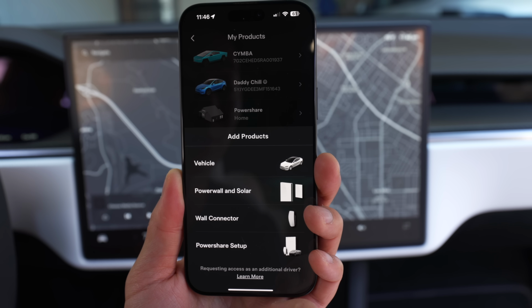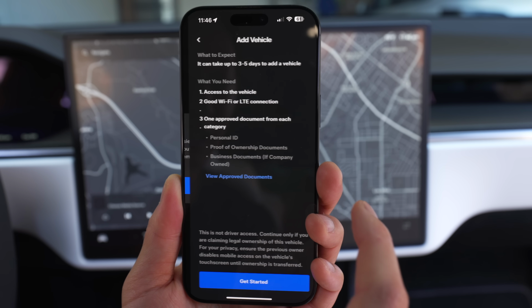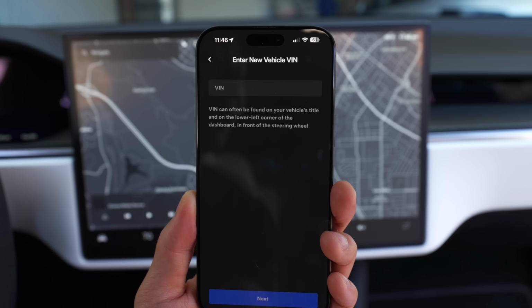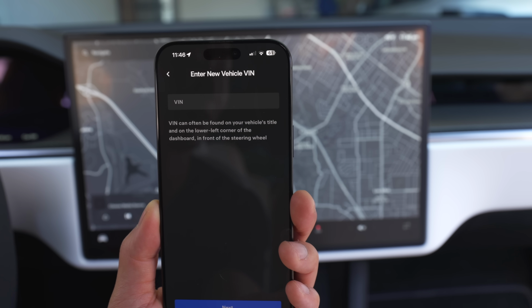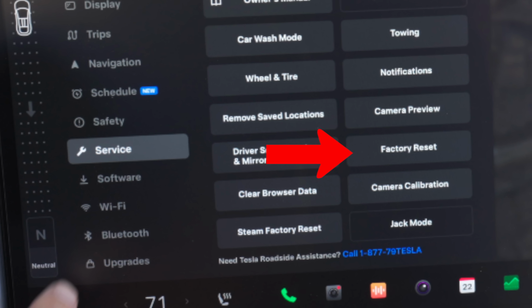All you gotta do is add the product, vehicle, continue, get started, find the VIN, you're gonna enter your license information, all that stuff. And it says it's gonna take a couple days, but it's pretty instant if you have Wi-Fi connectivity. It resets the Tesla and it thinks, oh, it's a new owner. Then that factory reset button will be ungrayed out and then it will allow you to factory reset it. And that's it.